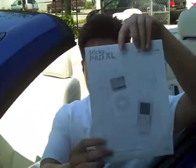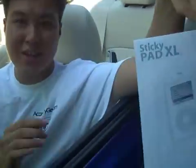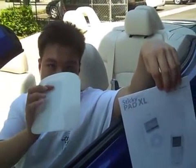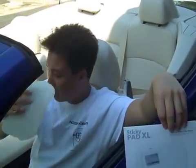Today we have something very special for you guys. It is a Sticky Pad XL. What this does is, it's a pad where it actually holds your phone in place while you drive.